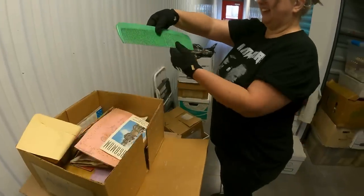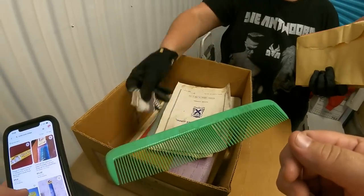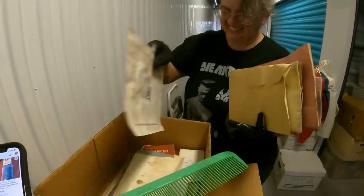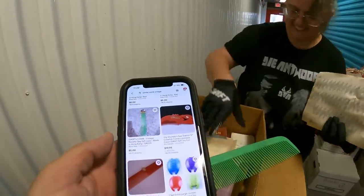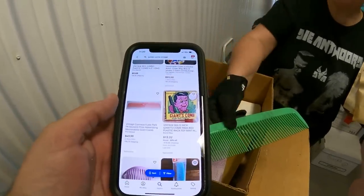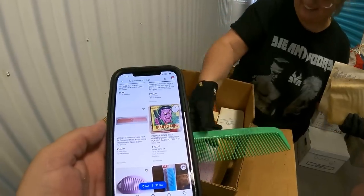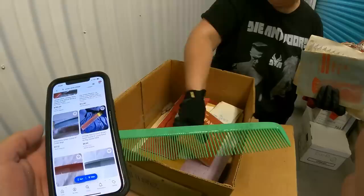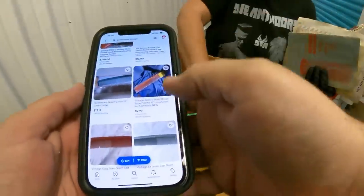What else is down there? The nice thing about this kind of stuff is that it never goes bad. It doesn't, yes. All right, there's the jumbo comb. Brand new, goes for about $10. Oh. What about in this beautiful condition, though? Oh, that's true. The patina on that. Hey, someone wants a... Well, that's asking.